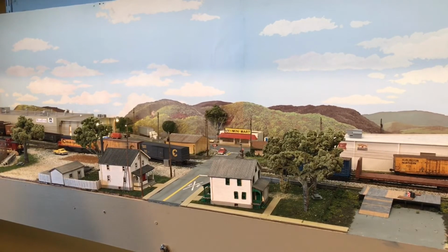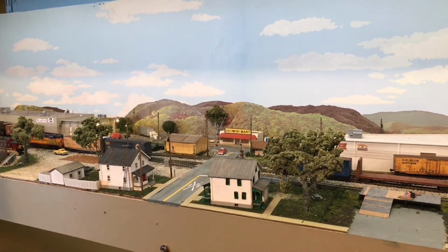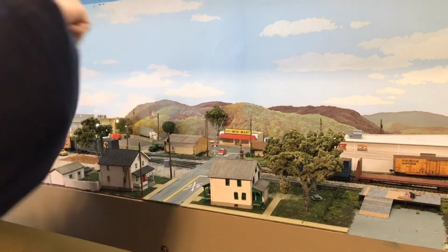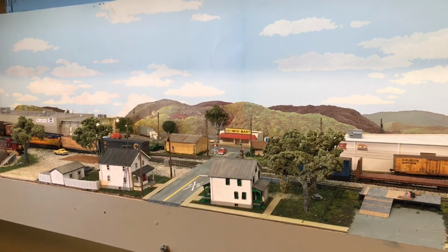So we're going back to get the L&N boxcar spotted at the team track. I'm probably going to redo that team track loading dock now. I've had it under repair for quite a while. Just starting to get a little tired of it, so I might change it up a little bit, go ahead and make it fully repaired, weather it up.